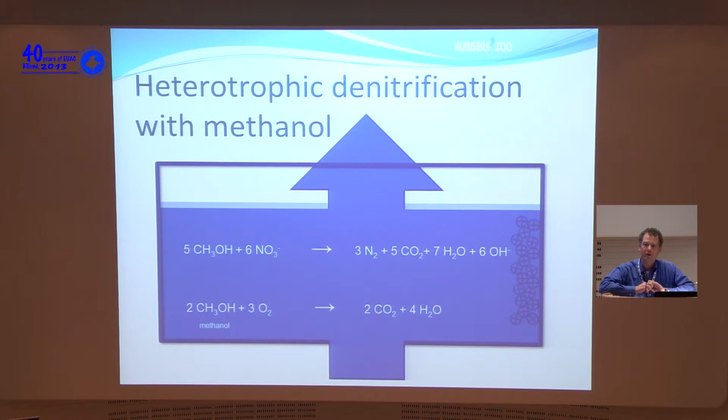The good thing for me, an extra thing for this methanol filter, is also that they produce hydroxides. So you will see an increase in pH, which is really good because always when you have fish in a tank, your pH will start to drop because of nitrification, because of CO2 production. And especially when you have a filter like this in your system, you don't have much pH problems anymore.